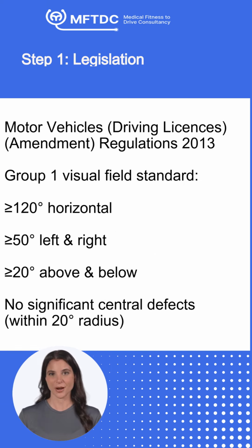The legal foundation comes from the Motor Vehicles (Driving Licences) (Amendment) Regulations 2013. Regulation 3.1 states that impairment of vision is a relevant disability if an applicant or licence holder cannot meet minimum standards. For Group 1 drivers, this means a binocular field of at least 120 degrees horizontally, with 50 degrees extension left and right and 20 degrees above and below. Importantly, no significant central defects can exist within 20 degrees of fixation. These rules ensure adequate peripheral awareness and central clarity, both vital for detecting hazards.